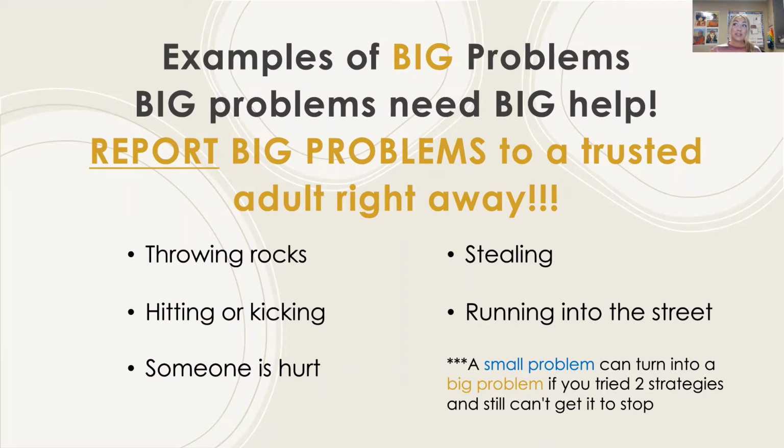Running into the street. Maybe you've seen this if you have a little brother or sister or a sibling, or you're in the parking lot and you see them starting to run off, you would want to go get an adult right away and make sure that they are safe. So anything that is being unsafe, that would be a big problem.